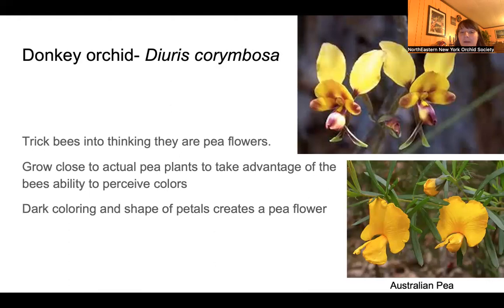So they grow in pretty close proximity to the pea plants to try and take advantage of the bee's ability to perceive colors. A study was done on these that used UV lights, because as you can see in this top picture, they have this darker coloring. And what this darker coloring really does is it mimics the shape of a pea flower. So everything that's not dark looks like a pea flower if you isolate it.